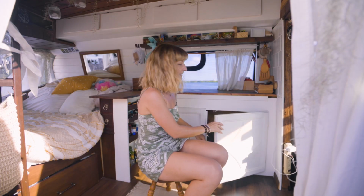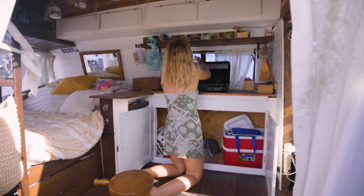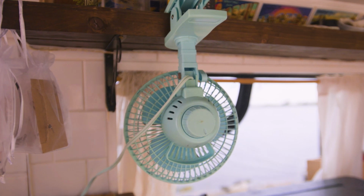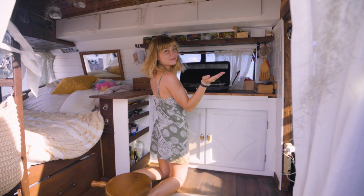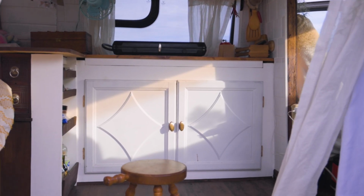And I keep a camping stove in here. I just open this up, I open this little window right here. I also have a little fan and it blows the steam out. I just do all my cooking over here. This is my favorite thing in my van because I love to cook. I love this window thing.